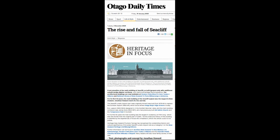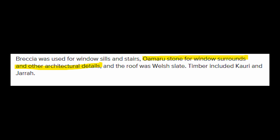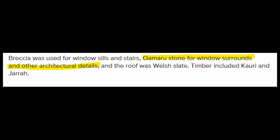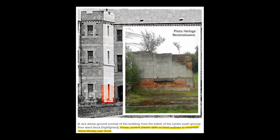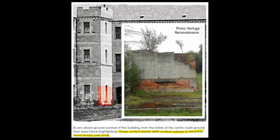This recent article in the Otago Daily Times was particularly useful for learning about how the building was constructed, and I learned from this that the window surrounds and other architectural details were made from Oamaru stone, a common building material typically found on older buildings in the South Island, and the stone blocks making up the rest of the building are not actually stone blocks at all, but rather cement plaster with scribed outlines with brickwork underneath.